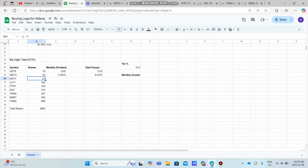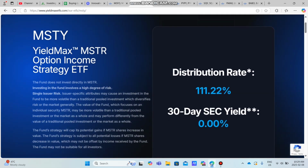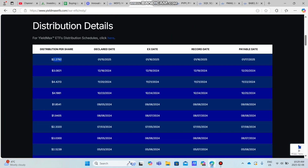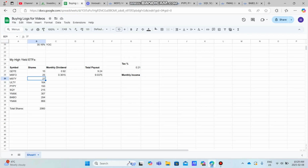Next, we have MSTY. I hold 27 shares, and this is going to be interesting because MSTY does pay a lot bigger dividend. This is not their biggest dividend by any means, but their last dividend came out to $2.27 and 92 hundredths of a cent, so 2.2792. Just double checking. Awesome, everything is good there. Let's see how much these 27 shares of MSTY will pay me in a month. We take our dividend and multiply it by our share count, and 27 shares of MSTY could potentially pay me about $73 per month.